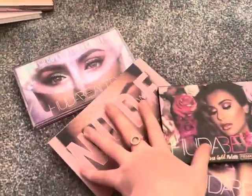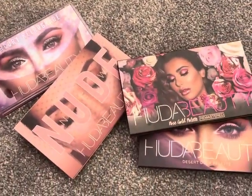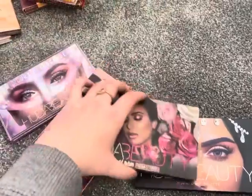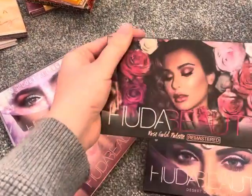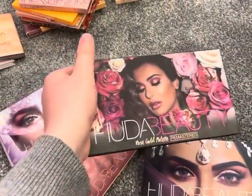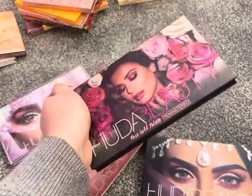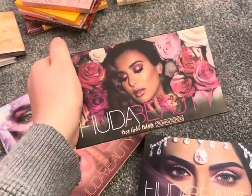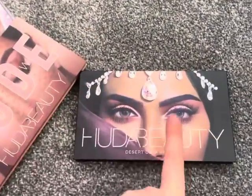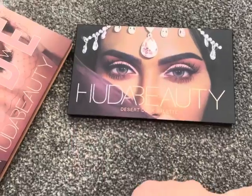Also, can we just admire the packaging on these? Can we just look at the packaging? Aren't they just the most beautiful things you've ever seen? And you're paying £56 on a palette, but it's definitely worth £56. It doesn't feel like it's less than it's worth. It feels so nice and heavy, and the quality and everything about it is definitely worth the money and more, in my opinion.